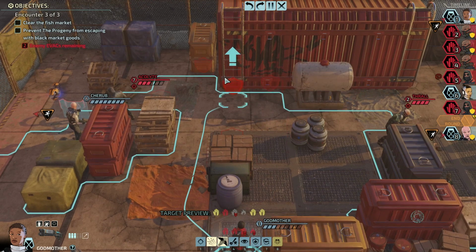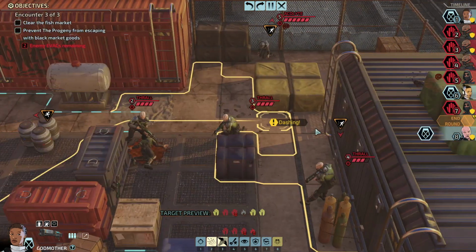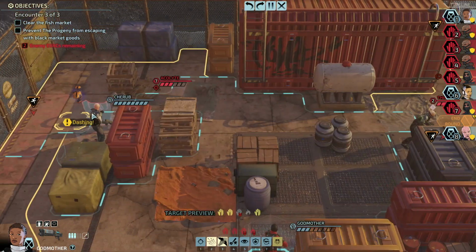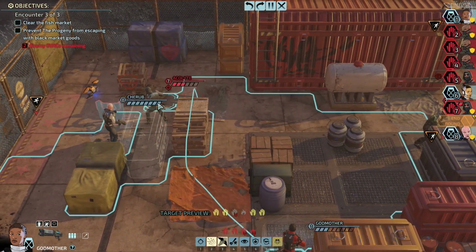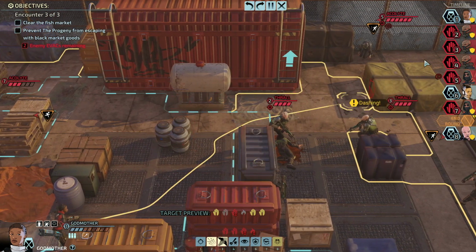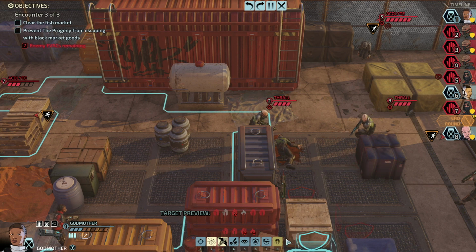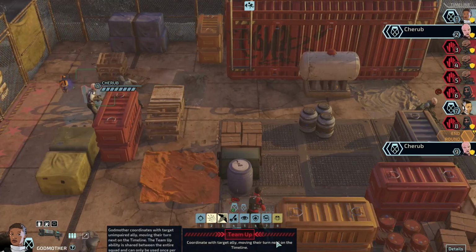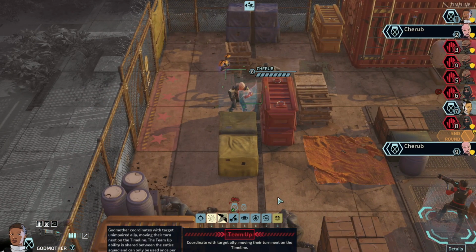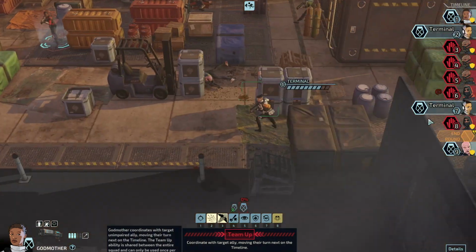Now, Godmother, we can get you out here to get a decent shot on that guy, and then you'll be a target potentially coming up. But you'll be able to eat one of those hits. Problem is, would they both then shoot on you? It's time to team up with a little terminal action. Or maybe we team up Cherub so he can... no, you're already protected once. Let's team up with Terminal.